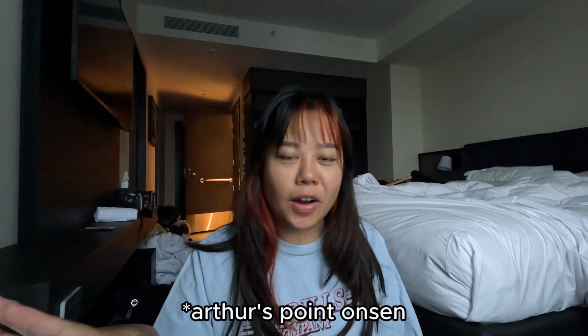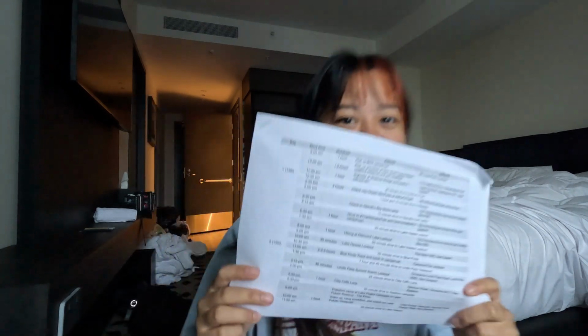Good morning, guys. We are picking up the camper van and then we're going to the Tekapo hot springs and then we're driving to Wanaka for our first night. Got it all in the itinerary.